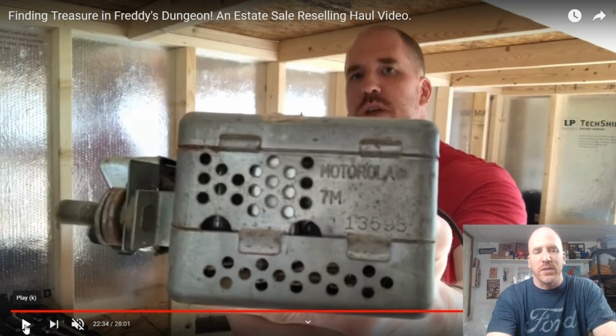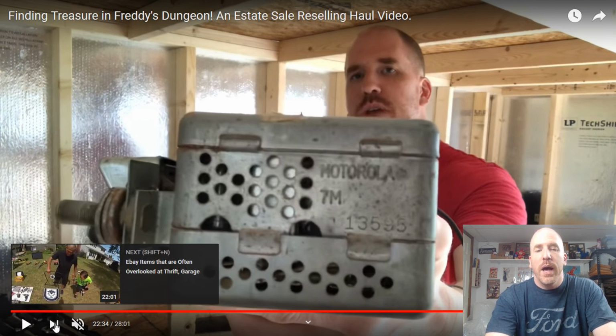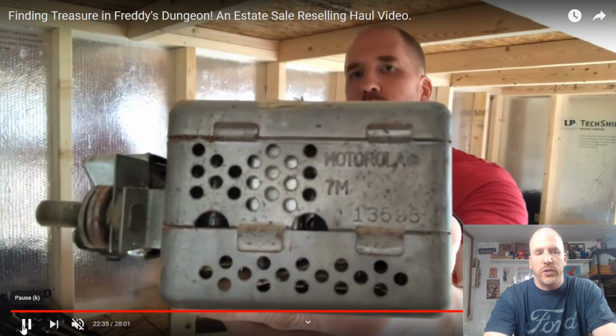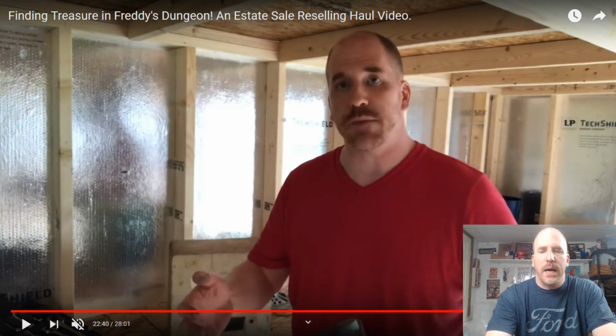Now it is a 12 volt. It's actually marked that on one of the other sides in marker. And it actually has a number there that you could type in too. It looks like a serial number. So pretty neat. That's the kind of stuff that you could use for research to figure out what the item is. And I knew taking a risk on it really wouldn't be a big deal financially.